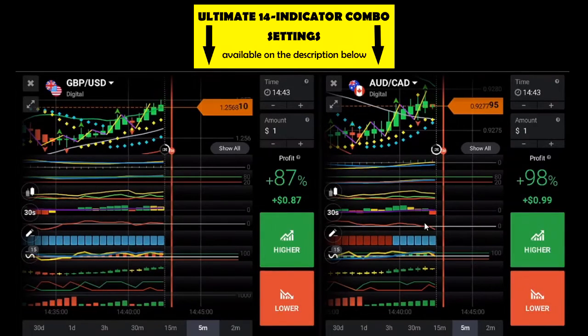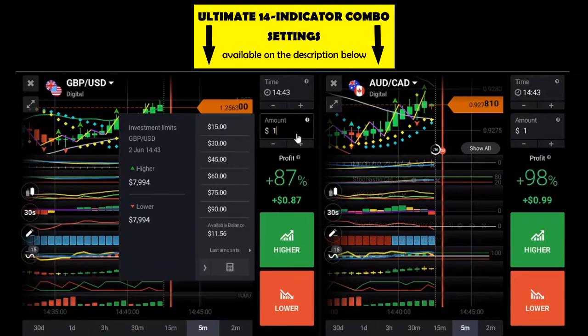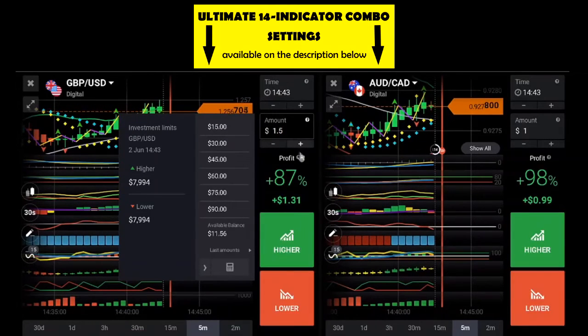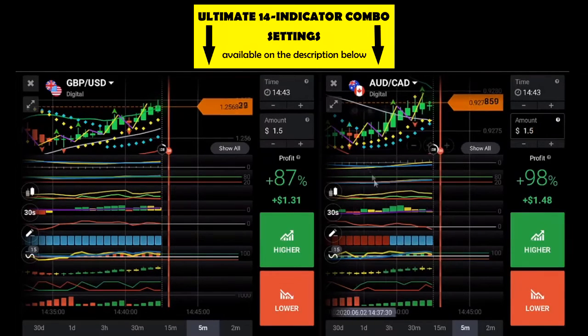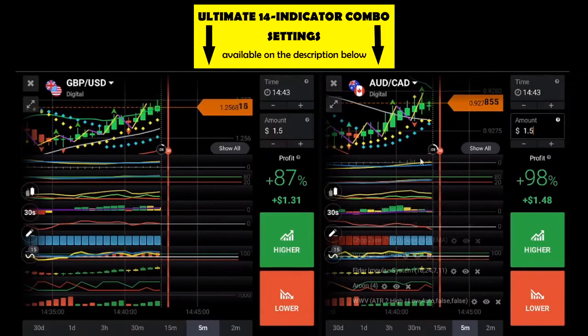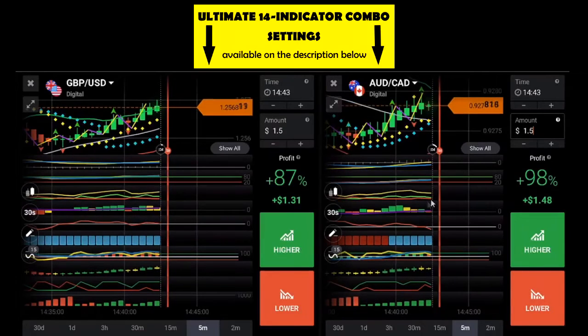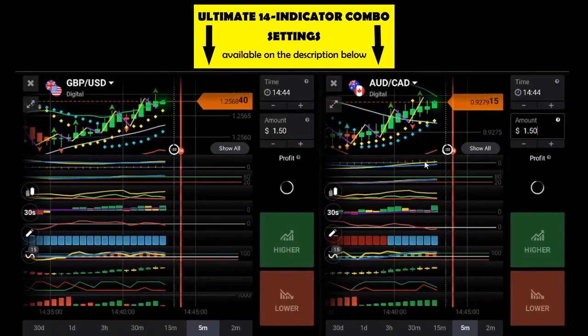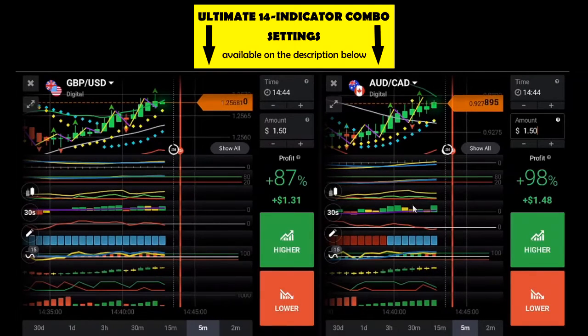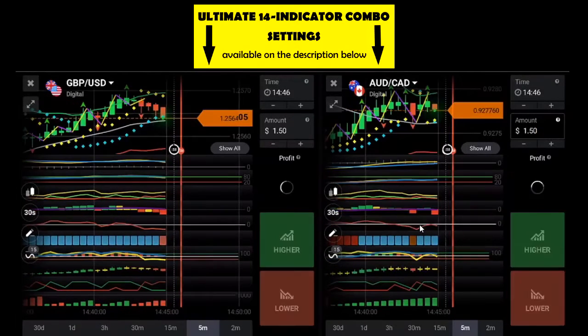Just to work off the ultimate 14 indicator combo. Wow, and he switched up. I taught him some money management, so that's what he's doing. From one he goes to 1.5, from 1.5 to 2, then he continues adding 50 cents.